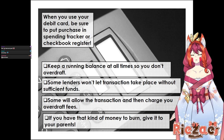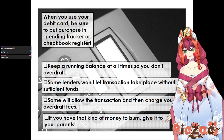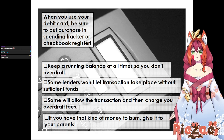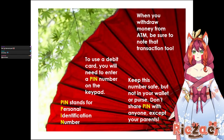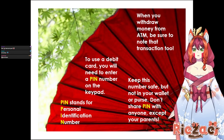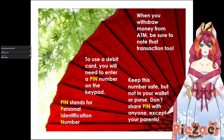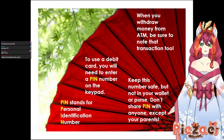So, debit cards. Make sure you keep a running account because that is linked to your actual bank account, and does not have a set limit for you to hit. So you can't spend it all willy-nilly. Make sure when you withdraw money from an ATM, be sure to take note of how much you withdrew. Now, when I say how much you withdrew, that can spend your money willy-nilly.